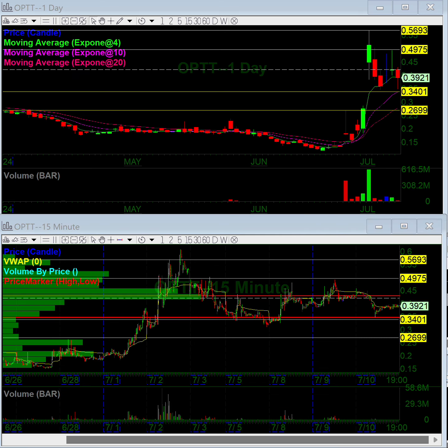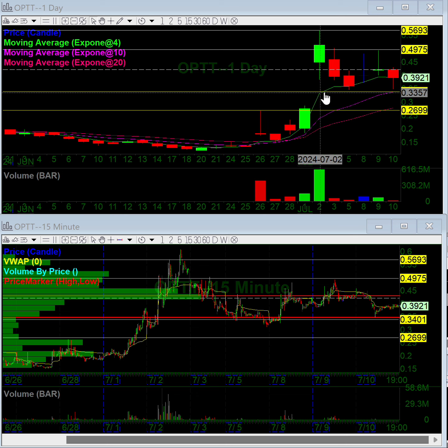So we'll go into some chart review. OPTT, notable double bottom here off 34s. If this thing builds over 50s, I think you could risk here versus 34s. I was thinking maybe an early entry tomorrow with a couple cents risk off of 34. Low odds of working given all the overhead resistance, but high risk reward. It'd be the trade-off there.